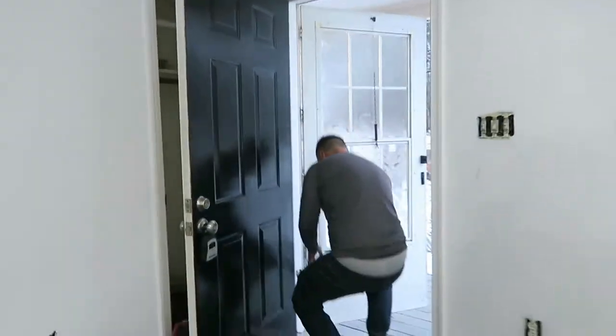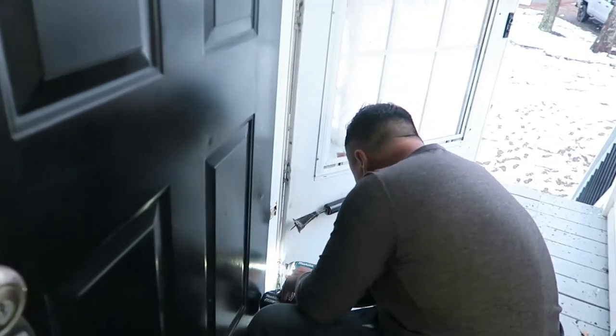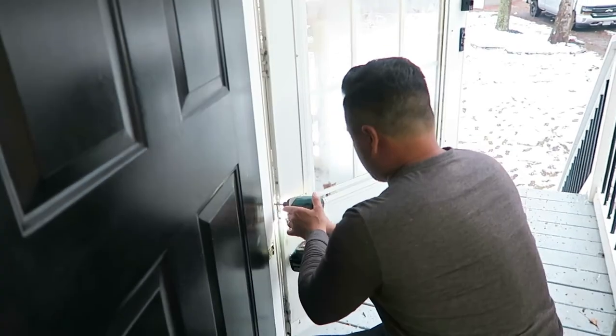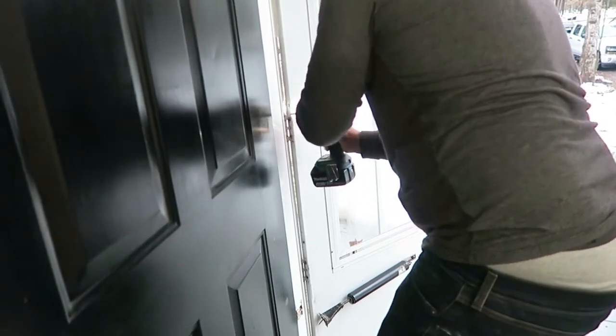And here's my husband taking out this awful screen door. It was all beat up and didn't look good. Do you need me to hold it? I don't think so, yeah. Oh no, it's gonna fall.